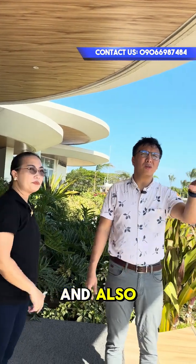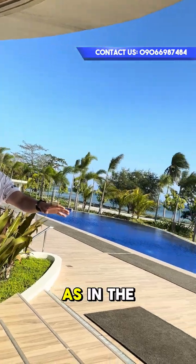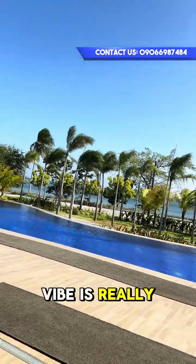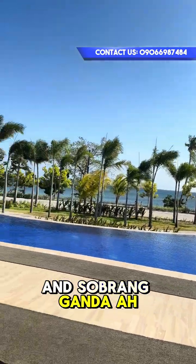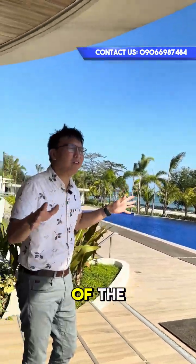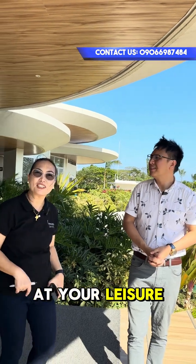Oo nga. And also, I've noticed sobrang ganda ng pagka-landscape nila, no? Yes, sir. As in, the vibe is really so cool. Correct. And sobrang ganda, ma'am. Speechless ako with the beauty of the clubhouse. It's really a resort vibe. Resort vibe talaga. Leisure. Your life at your leisure here at Laiya, Laiya.